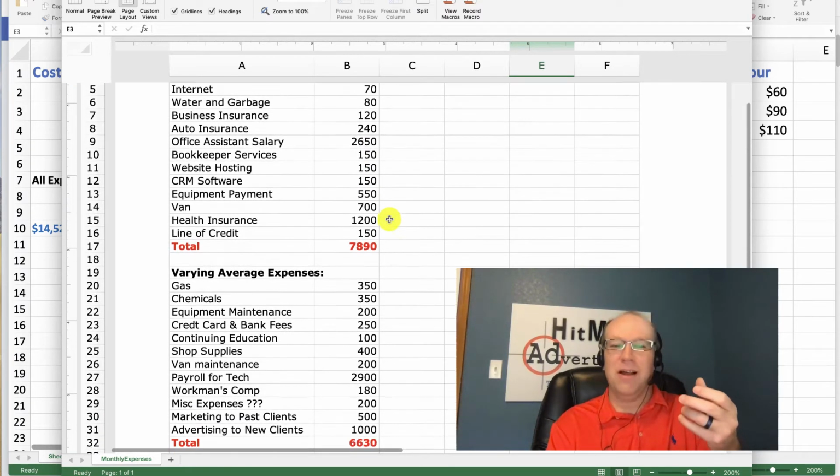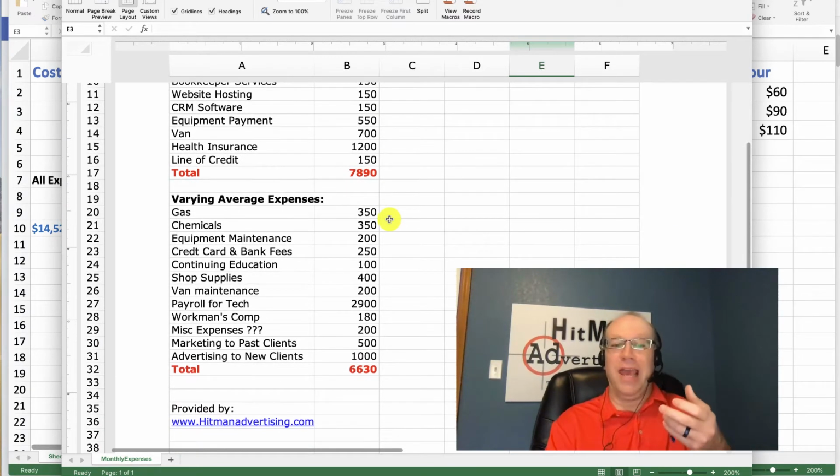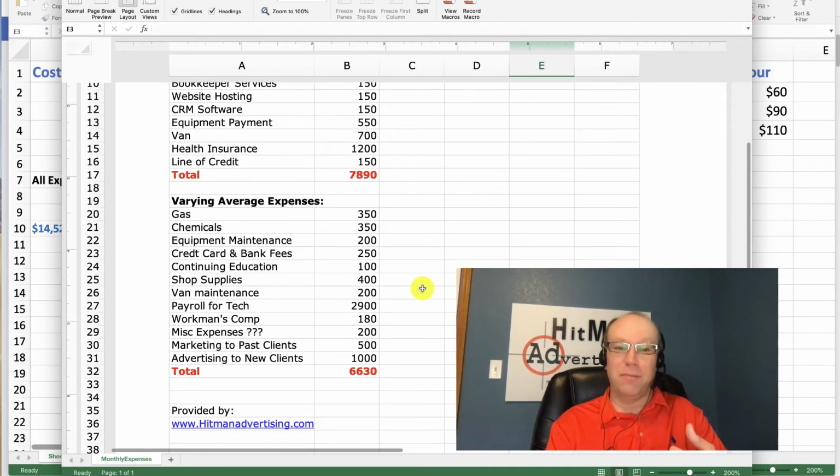All of this stuff is stuff that you should have in here on some level, unless you don't actually have that employee. Maybe you don't have workman's comp. Well, you should have it. Add that expense in there. You should be marketing to past clients. You should be advertising to new clients. You should be doing all of this stuff if you want to grow and have a profitable business.